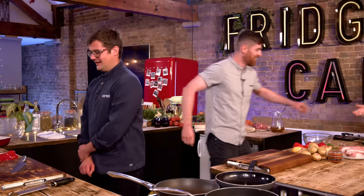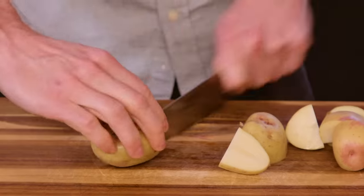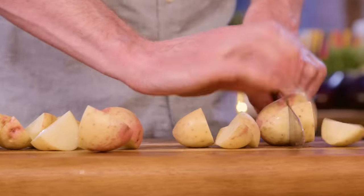Are you ready? So ready. In three, two, one. Budget! First thing I'm gonna do is get some water on the hob. They've taken off, they're moving really quickly. I don't even know what they're making. What are you doing? What are you making?